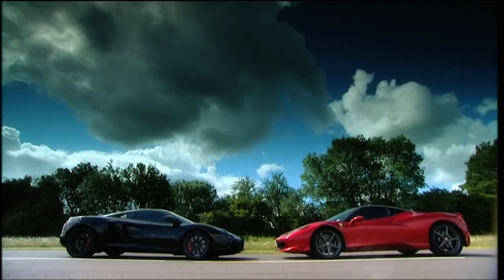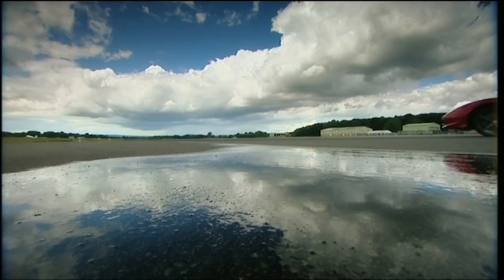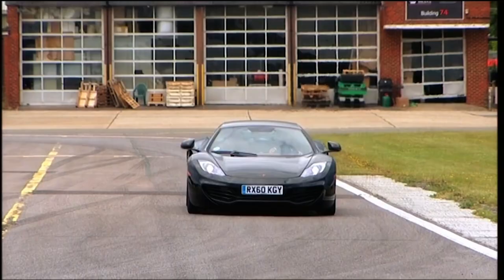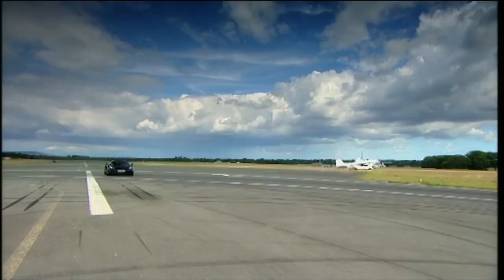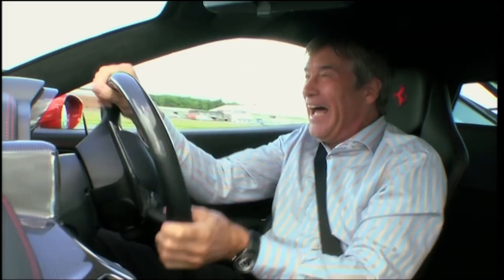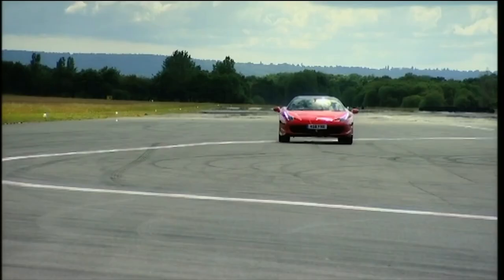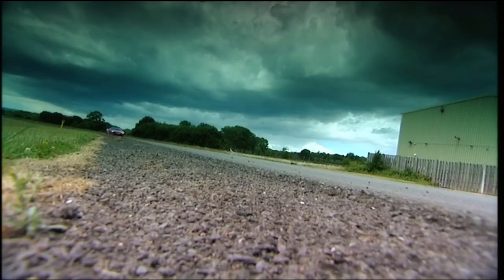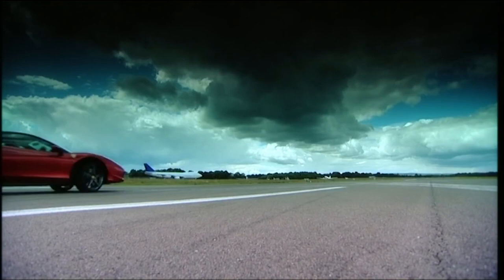The McLaren needs to be measured against the best. The £173,000 Ferrari 458 Italia. Serious cars require serious testing, so we'll both drive them. I'll test how much fun you can have, while I'm here to see which can set the fastest possible lap time. We'll start with the benchmark Ferrari's ability to play.